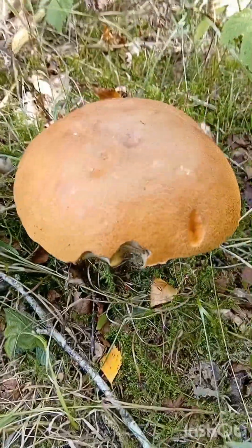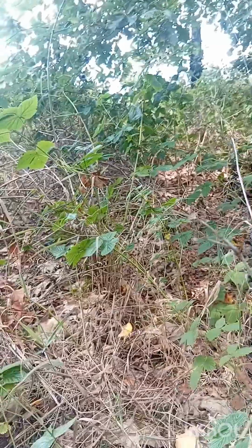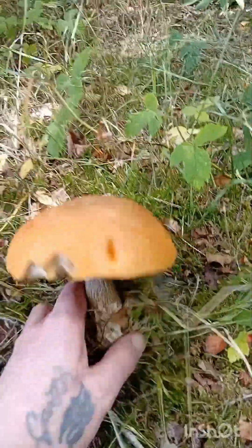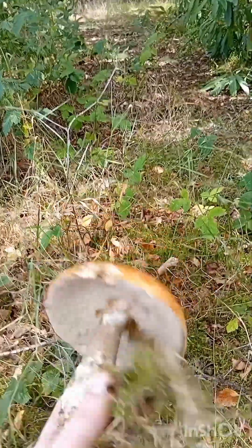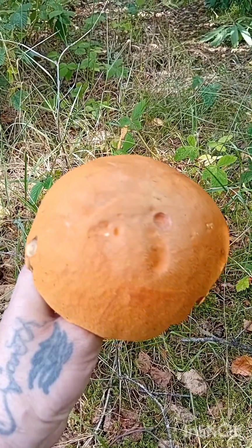Look at this specimen. This is what we call the orange birch bolete. Now it grows in open scrubland. It's actually a beautiful specimen. This is a big boy too. Now this is edible. Look at that beauty. Now the cap of this is really nice. It's a lovely edible mushroom. Big boy too. Looks like a bat, doesn't it?